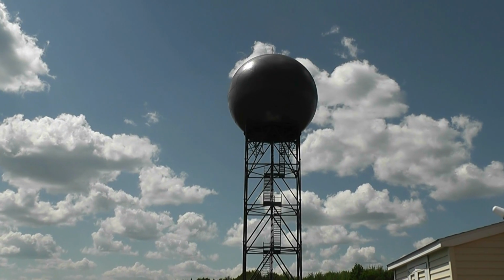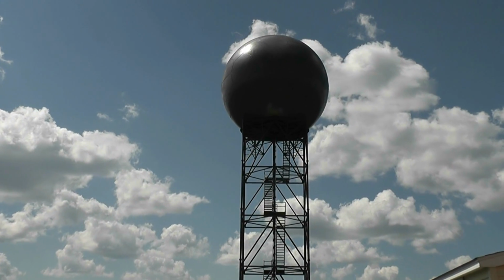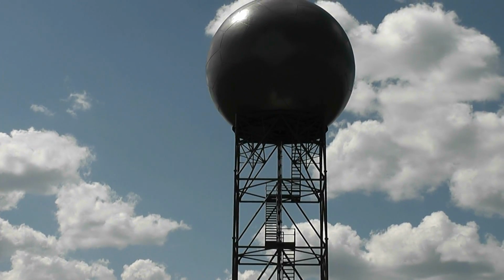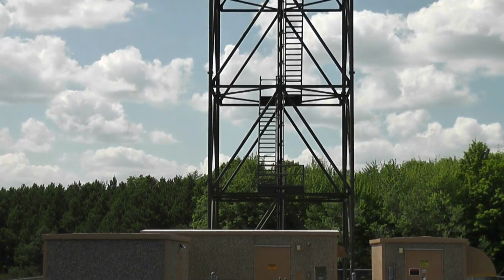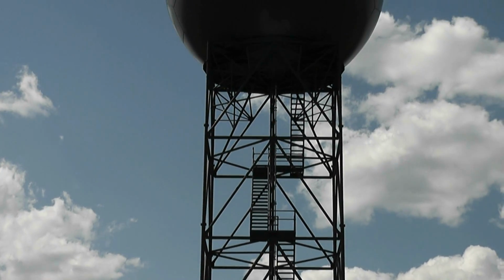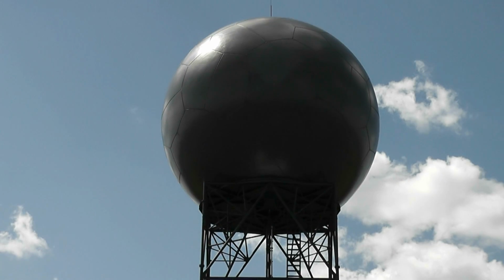Perhaps the most widely known piece of equipment at the National Weather Service is the Doppler Radar, or as many folks refer to it, the giant soccer ball. The Doppler radar stands nearly 125 feet tall and is built to withstand 150-mile-per-hour winds. Inside the ball is a large satellite dish which is turning all the time, 24 hours a day.